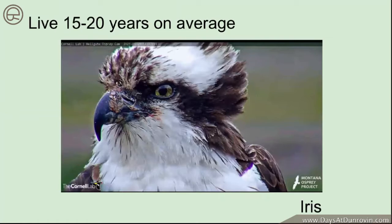Their lifespan is that they live about 15 to 20 years on average. Here is a photo of Iris, the matriarch at the Hellgate nest, and she is estimated to be 24 years old, which makes her the oldest known living osprey that we know of. And Cherie, tell people where the Hellgate nest is with respect to Dunrovin. Yes. So the Hellgate nest is located at Missoula College, so about 20 miles away in Missoula along the Clark Fork River, right across the river from the University of Montana.